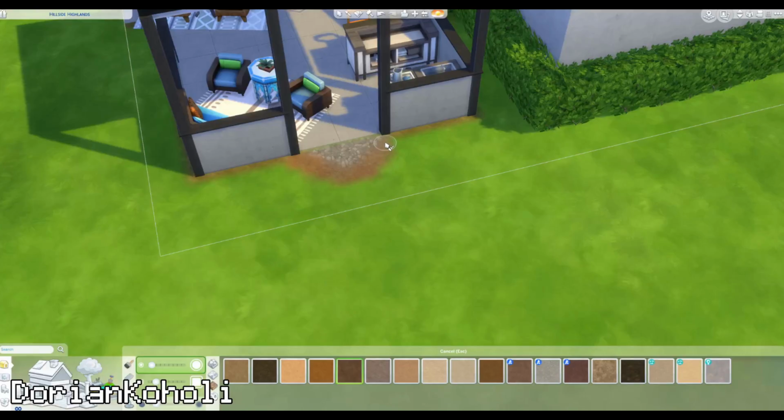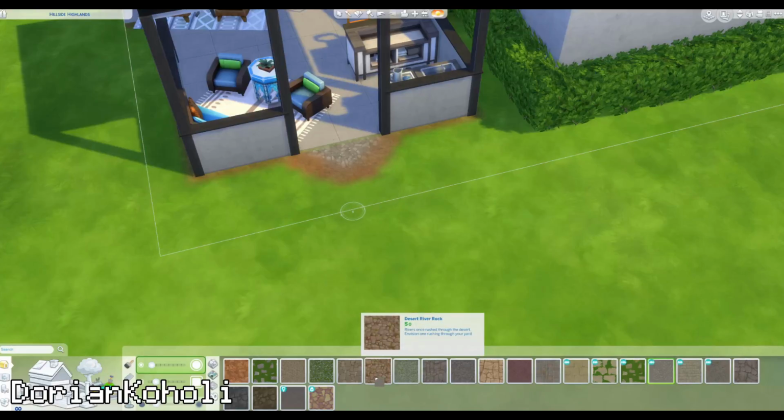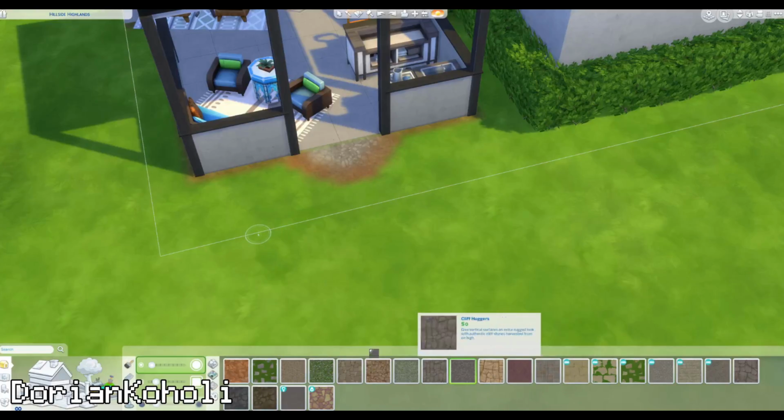What I should have done is put the dirt down first and then put the rocks over top of that. But we can easily go back and fix that. Assuming I remember which rocks I used, I think it was this one. No, it wasn't that one. It was this one, gravel and grit. There we go.